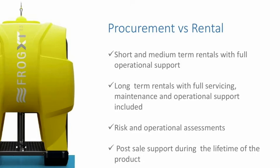Regardless of whether you are buying or renting the unit, we offer training for your crew and for everybody else involved in this part of the operation. We also offer post-sale support during the lifetime of the product, and we guarantee that you will be able to buy original parts from us as the manufacturer.